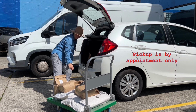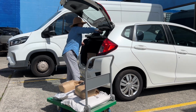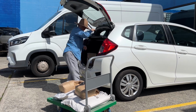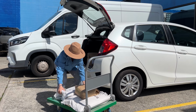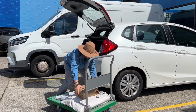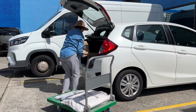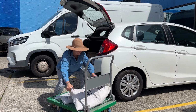So I tend to save up for when I need to do a big order, and then I order everything and then I go there and pick it up. It's a half an hour drive for me across town, which isn't too far. And I'd happily go there more frequently, but it's sort of convenient to just wait till you need to do a big order and then go and get it all at once.